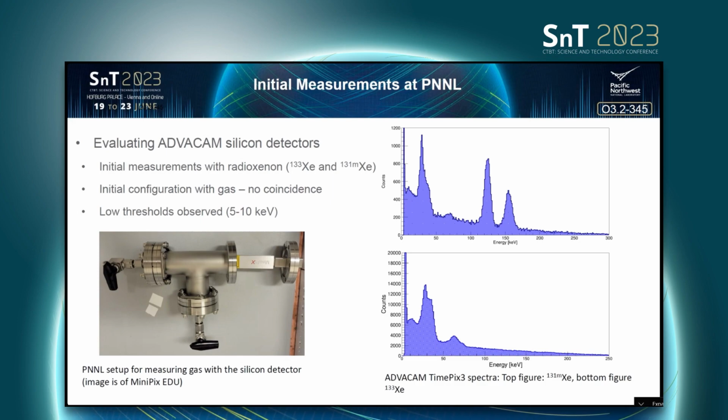The top one is the xenon-131m, and you can see the two conversion electron peaks, and then also the 30 keV X-ray. The bottom shows xenon-133, where we get the 30 keV, and you can actually see the 45 keV electron on the shoulder of that, and then the 80 keV peak. We haven't done any particle identification or separation of the gammas from the betas at this point in time, but it really looks quite nice and shows a lot of promise.